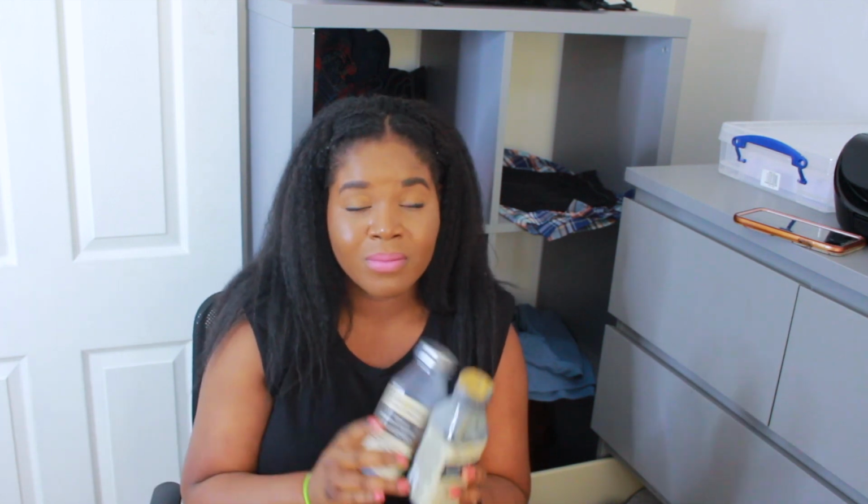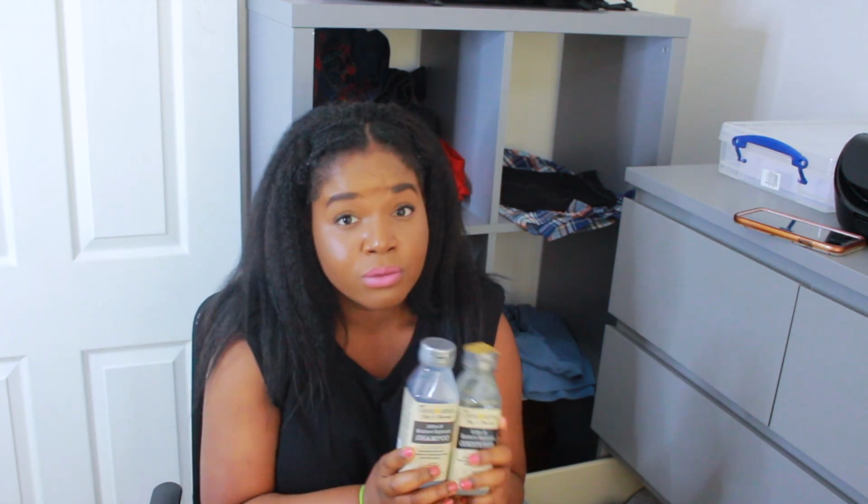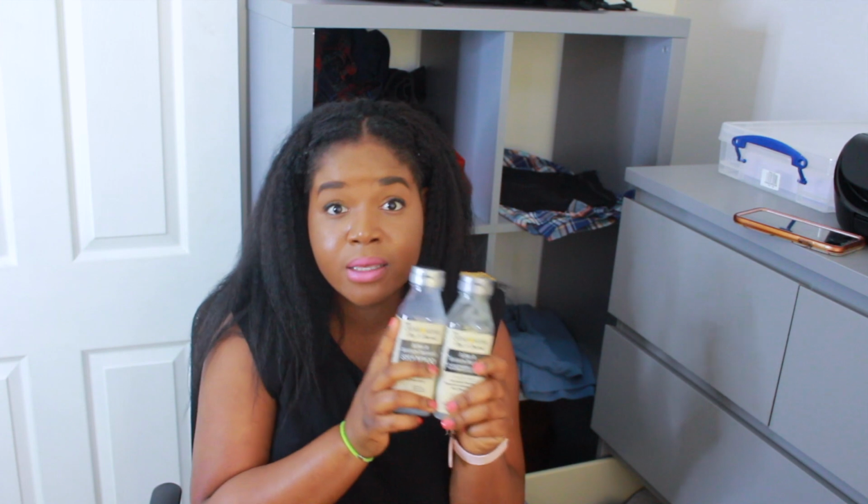So my advice is this: whatever sulfate free shampoo you're using, make sure that your rinse out conditioner is from the same collection, okay? Because what you want is consistency of the ingredient. So if you're using an ingredient that has aloe vera juice in your shampoo, you want to make sure that same thing is in your rinse out conditioner, not your deep conditioner, your rinse out conditioner. So that way you're getting most of the ingredient in your hair.